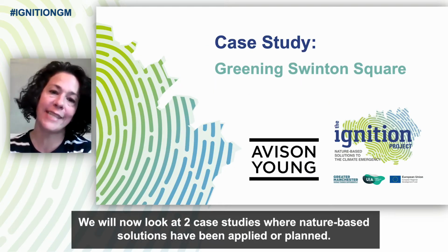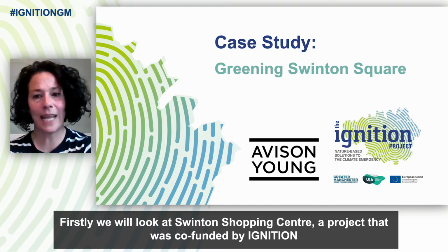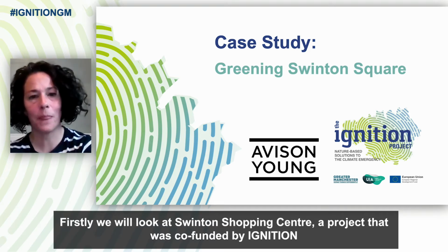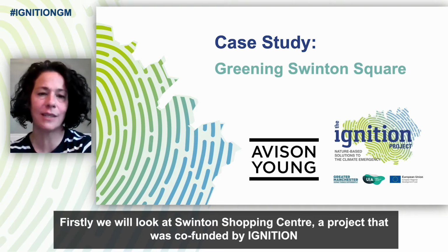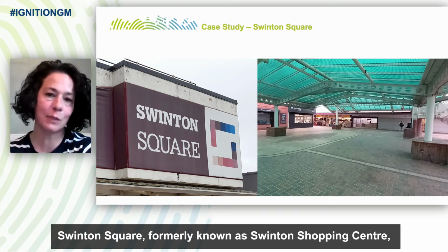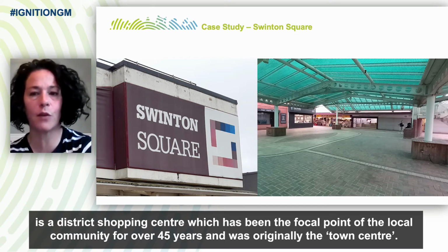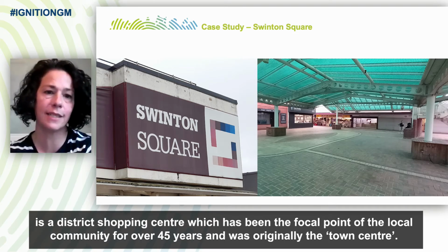We will now look at two case studies where nature-based solutions have been applied or planned. Firstly, we will look at Swinton Shopping Centre, a project that was co-funded by Ignition and delivered by Groundwork Greater Manchester and Aberson Young. Swinton Square, formerly known as Swinton Shopping Centre, is a district shopping centre which has been the focal point of the local community for over 45 years and was originally the town centre.